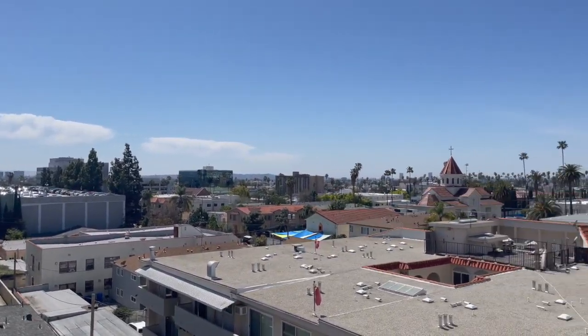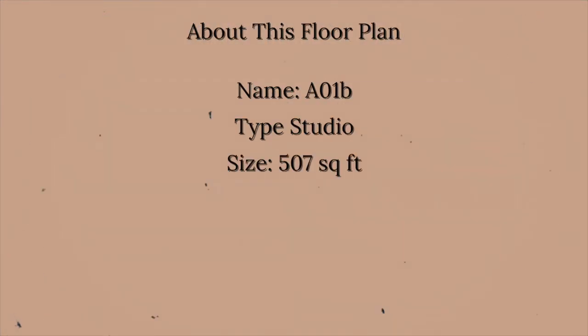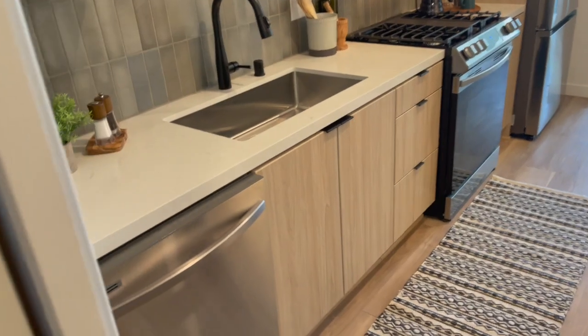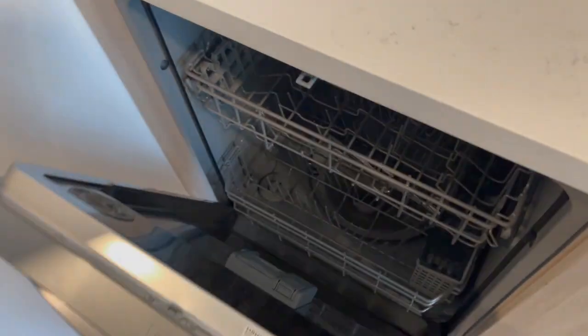And we're back with another apartment tour in the Los Angeles Los Feliz area. We are going to be seeing the Louise, which is a brand new community. I believe it opened in February of 2023, so it's only been open for about a month. We're going to be seeing two studios and a one bedroom, one bathroom.